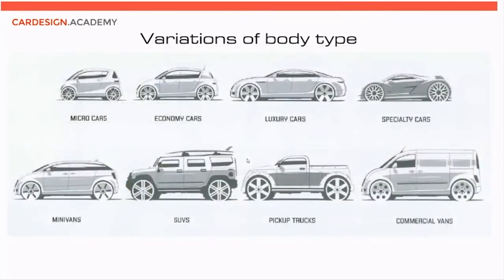So, as all of you know, there are many, many body types of cars, like microcars, economy cars, and so on and so forth. And fundamentally, the difference between their interiors is the position of the H-point. Within microcars, the position of the H-point is slightly higher in comparison to, let's say, specialty cars, I would say sports cars or supercars. Supercars have the lowest H-point distance from the ground. And let's say, it's a totally different story with SUVs and commercial vehicles.